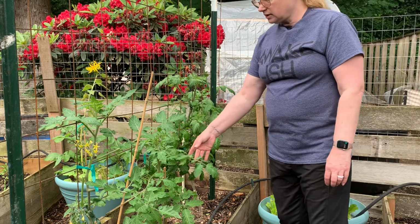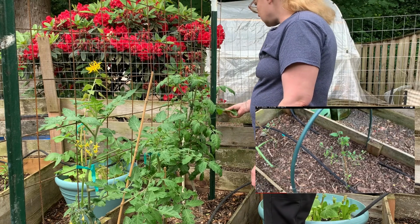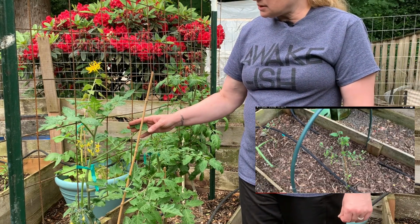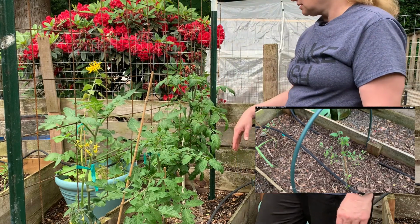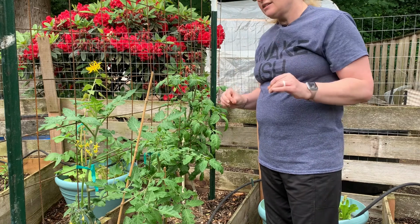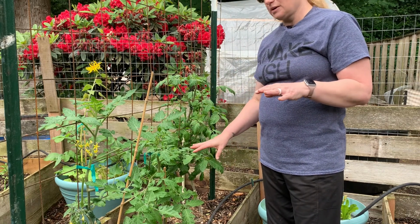These are different varieties. This is a beefsteak tomato, and I'm not sure what this one is. So it happens when you don't save your tags. I didn't buy these in the store, but when you start them, I start them all in one seed cup, and then I move them out.